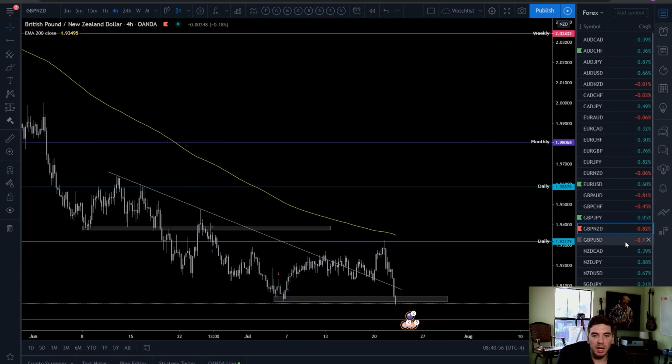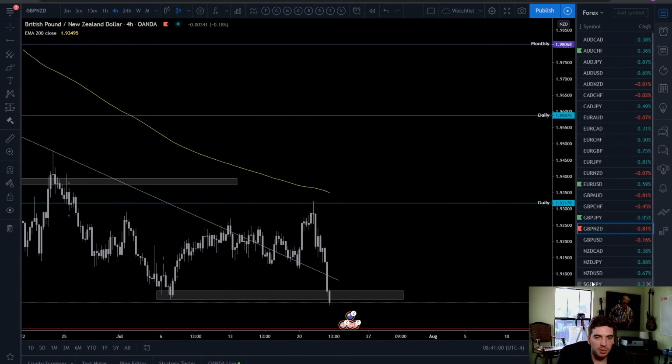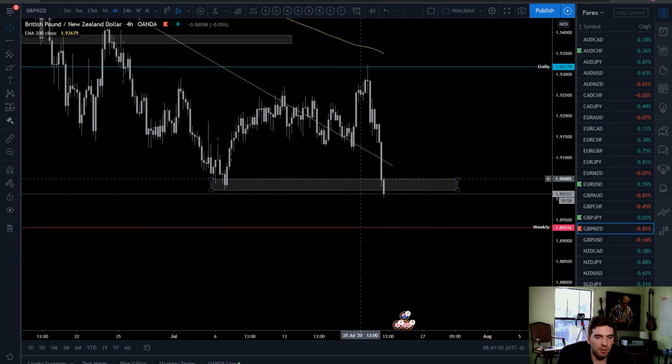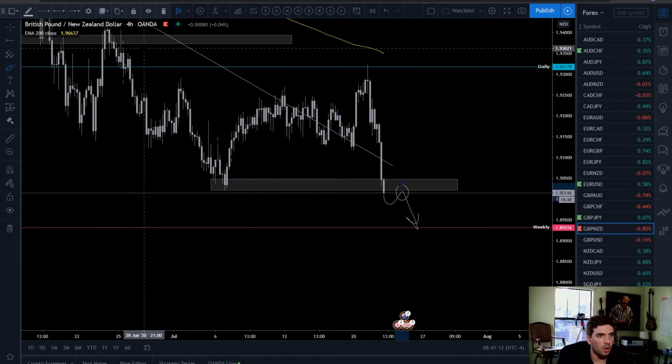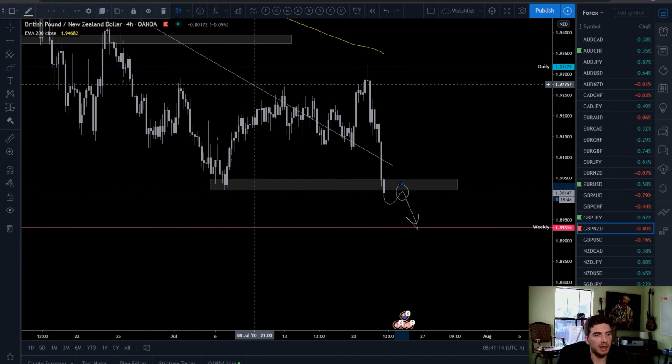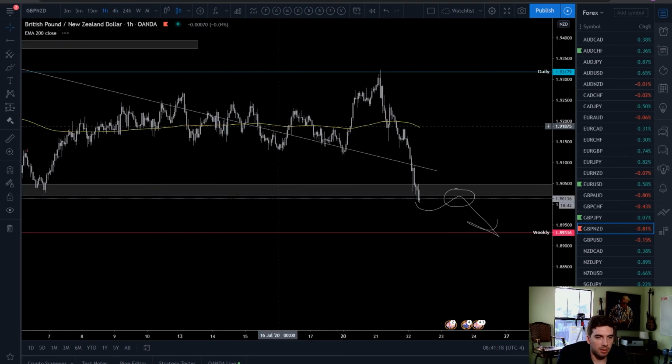So Great British Pound, New Zealand Dollar, potentially coming in for a short, but will be right at weekly. So it depends on how tight this retest is. If it's tight enough that I can get a 1-to-2 risk reward ratio, or even a 1-to-1.5 risk reward ratio for my initial target, then I'll probably do that.